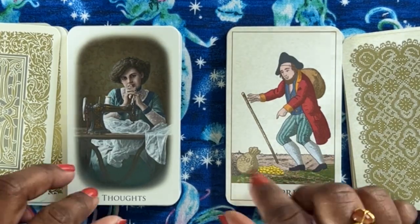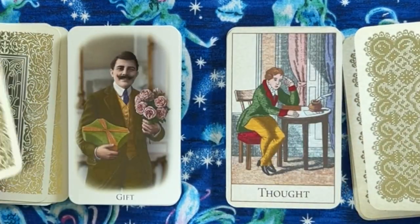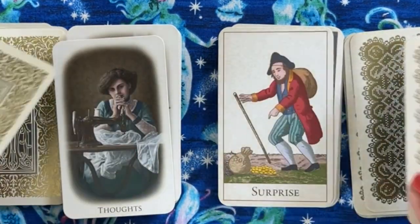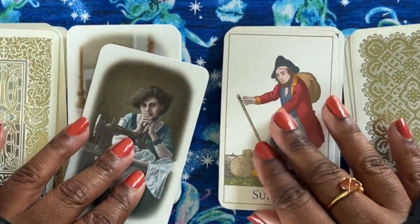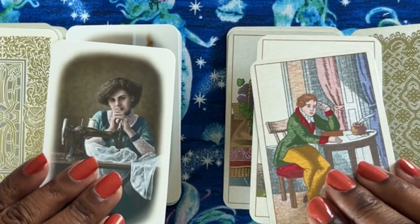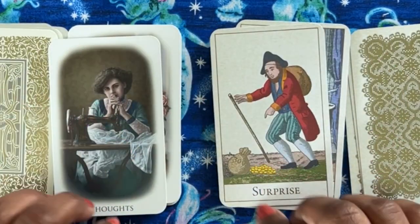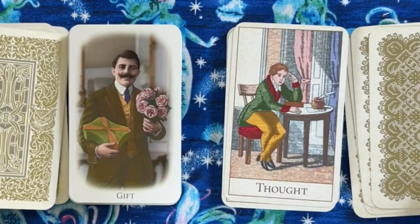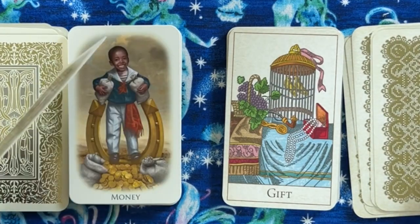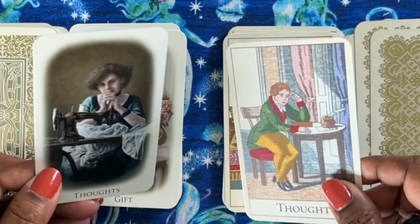This is more woodblock. So we have thoughts and surprise. Oh, thought and gift. Wait, hang on. What happened? Did I miss something? No. So here, I think maybe they should be. I don't know. Oh, let me not mess it up. Hang on, let me put it back. So we have thoughts and surprise, thought and gift, and here's gift here again. So I don't know if we. Yeah, I think maybe this deck has an extra card.